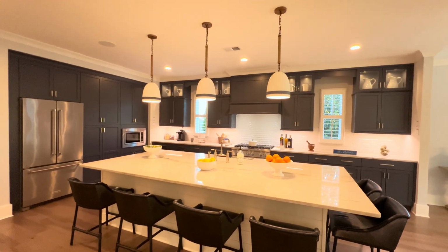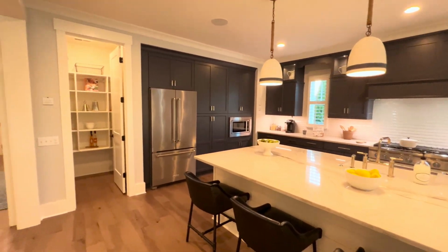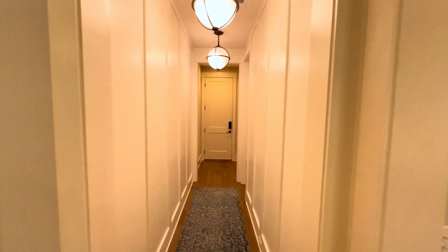Typically, I like to see some more storage cabinets on the bottom end. Even if you don't utilize it, it really is just nice. And the good thing is you can certainly add that down the road.